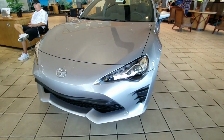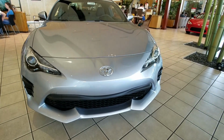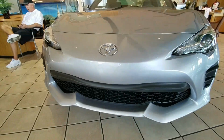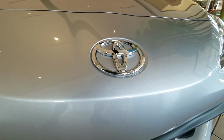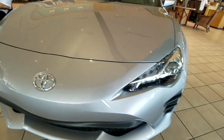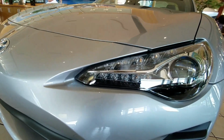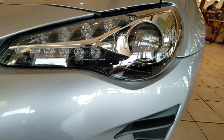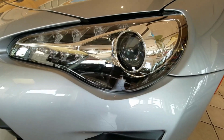So like I said, one of the first things that you're going to notice is that front bumper. It is a drastic change compared to the previous version. Next thing up you're going to see is the Toyota logo. Everybody knows that Scion went away, and now this is just a Toyota 86. Looking at the headlight, it's a pretty crazy headlight, and I think it's a lot better than the previous version.